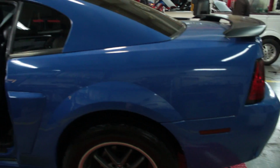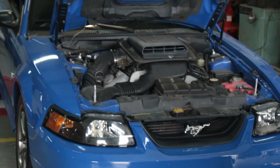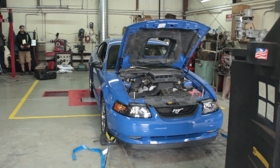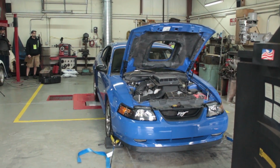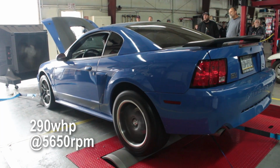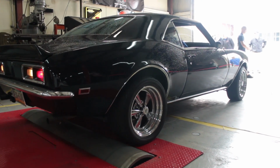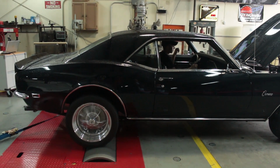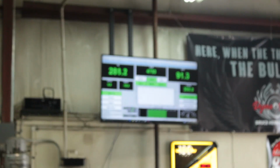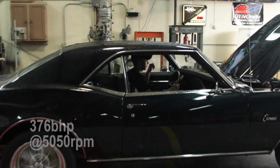The day began with Scott Lutz's 2004 Mustang Mach 1. And the power this car put down was 290 wheel horsepower at 5,650 RPM. The following car was David Brooker's 1968 Camaro. And that made 376 crank horsepower at 5,050 RPM.